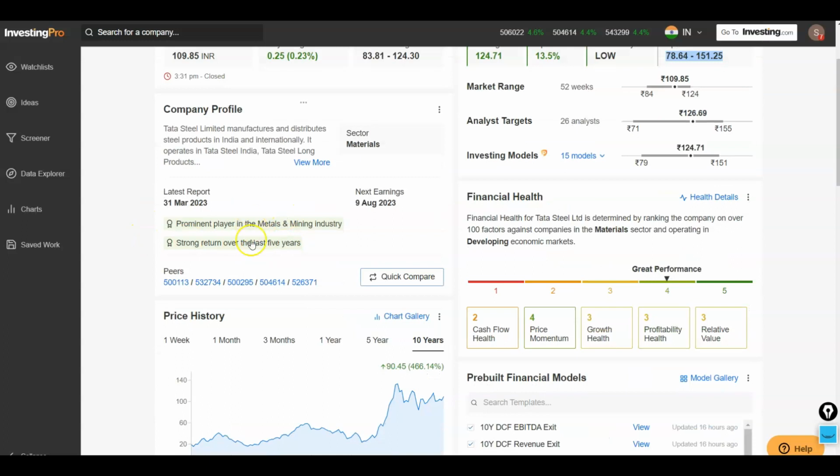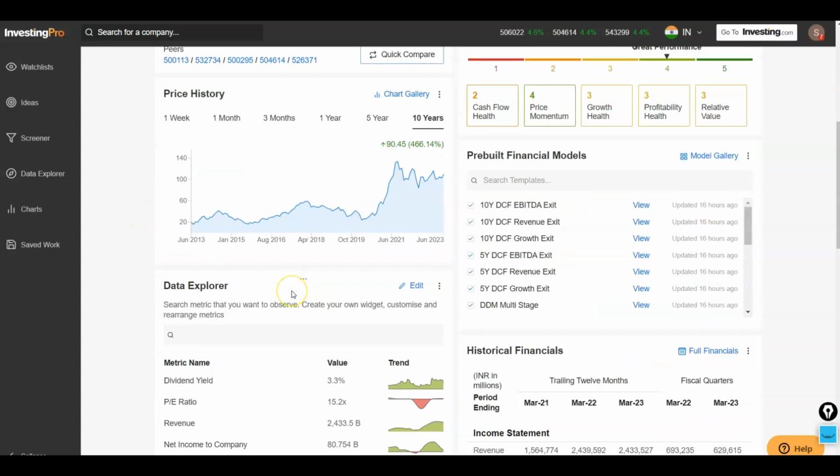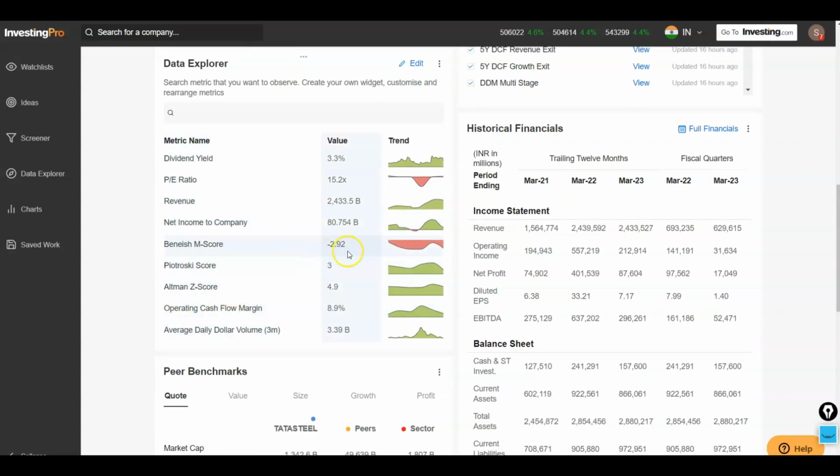So these are the pros and cons of this company. If we look into the Beneish M score, then it specifies that the company is not a potential earning manipulator. So the company is ethically very good. The only thing is that the fundamentals are not that good.